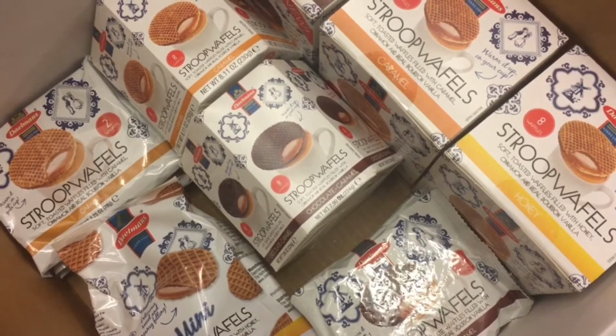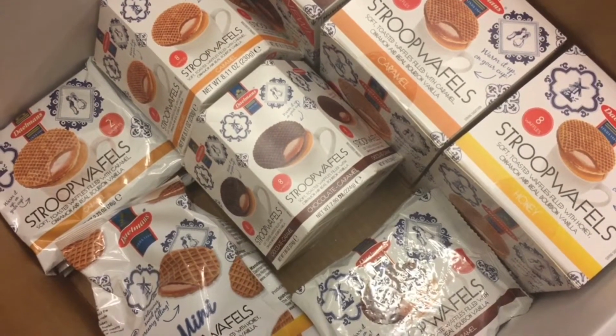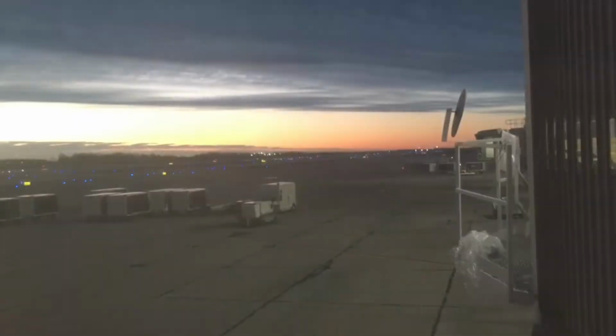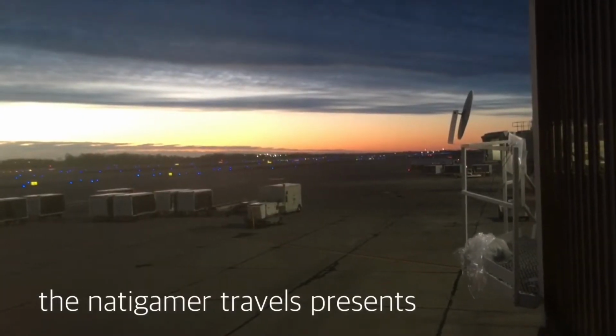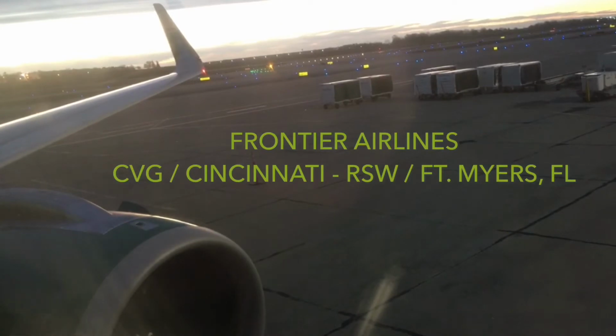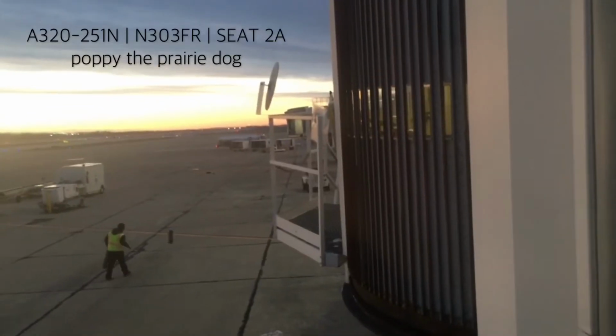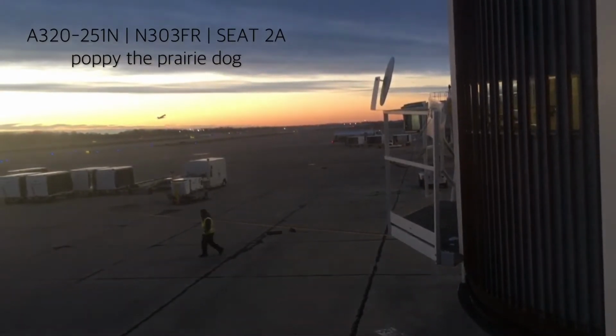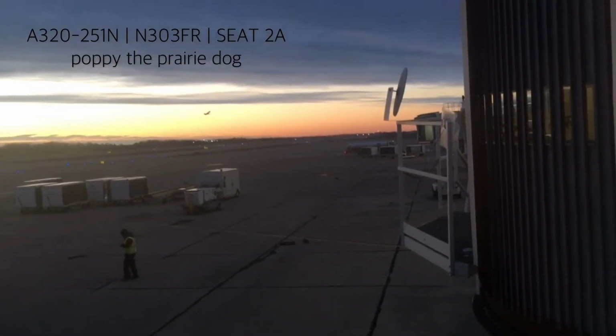It's time to take y'all on a journey from CVG Cincinnati to Fort Myers, Florida on Frontier Airlines. Let's get it. We'll be having a flight attendant conducting a cabin count. They'll be coming through the aisle, so if you'll kindly look at your boarding pass and take your designated seat. This cabin count is important for weight and balance so we can have a safe and smooth takeoff. Again, we will need all passengers in their seats so we can conduct the cabin count.